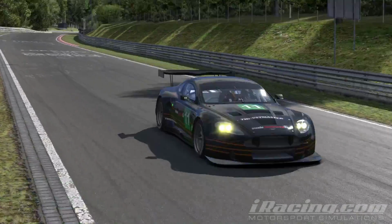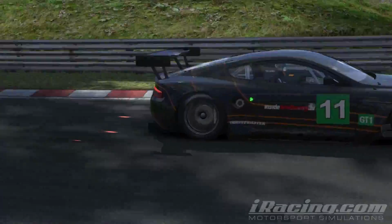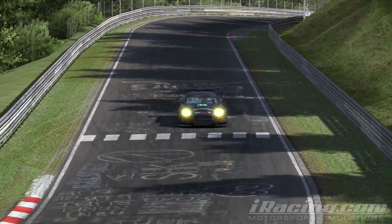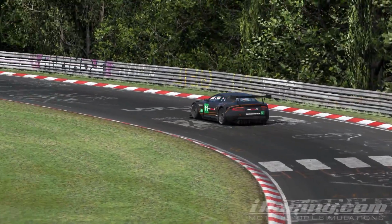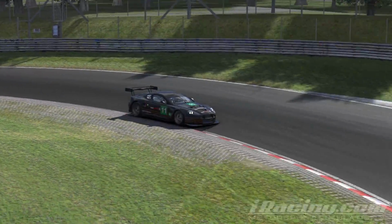Absolutely. And before we get started, we're going to share a little bit of facts and the history of the track, and the car that we drove with it, the Aston DBR9. Construction started for Nordschleife in September of 1925, and the track opened in June of 1927. It has a reputation as a terrifying and merciless route through the Eifel Forest. Formula One legend Jackie Stewart was so impressed by the circuit that he gave it the name, which it will probably never lose, the Green Hell.